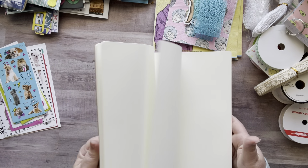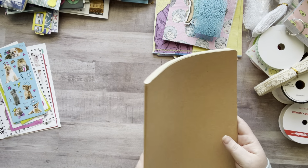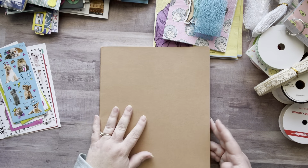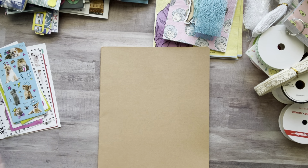Okay, what is this? What a cool book. Oh, this will make a great glue book. It's like a, what do you call it, traveler's notebook, but it's huge. It's like 8.5 by 11. I've never seen one like this before. Well, I'm exhausted. I have more than enough things to play with. You guys have spoiled me rotten.